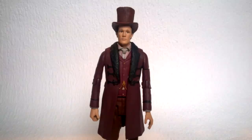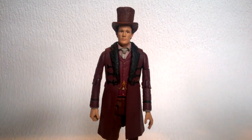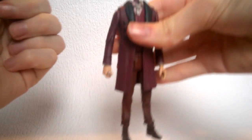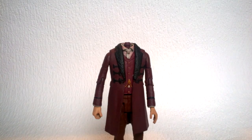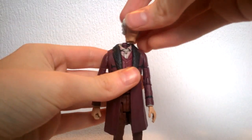Now, for the next swappable head, I'm going to need the help of this 11th Doctor from the Impossible set. Now, I did say in the review of that this figure will be returning, because he does have a removable head, as I did say in the review. So yeah, this does remove to be able to include this, which is the older Doctor head, which is absolutely amazing.